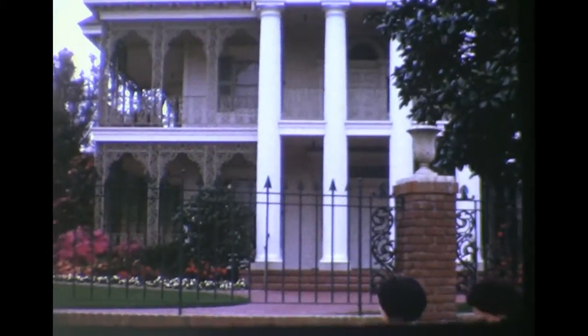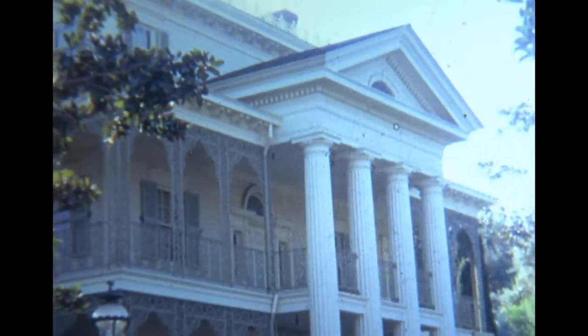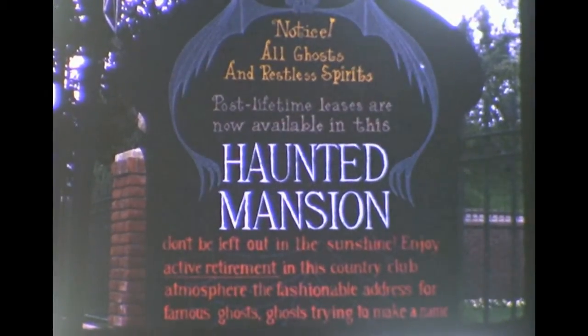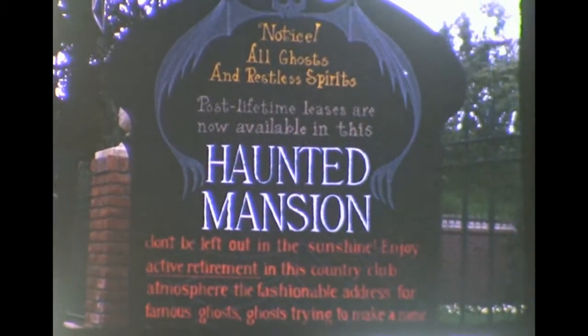One of the most famous attractions in the world is the original Haunted Mansion at Disneyland. Back in the late 1960s, as the attraction was being developed, the park posted this promotional sign. "Notice, all ghosts and restless spirits," it began. "Post-lifetime leases are now available in this haunted mansion."